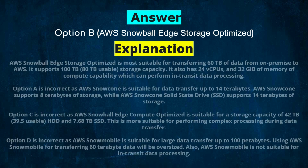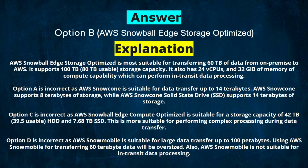Explanation. AWS Snowball Edge Storage Optimized is more suitable for transferring 60 TB of data from on-premise to AWS. It supports 100 TB, 80 TB usable storage capacity. It also has 24 vCPUs and 32 GB of memory of compute capability, which can perform in-transit data processing. Option A is incorrect, as AWS Snow Cone is suitable for data transfer up to 40 terabytes. AWS Snow Cone supports 8 terabytes of storage, while AWS Snow Cone solid-state drive supports 14 terabytes of storage.